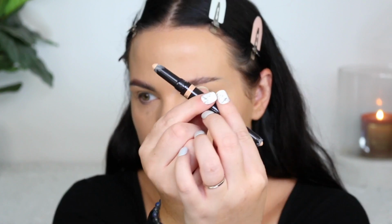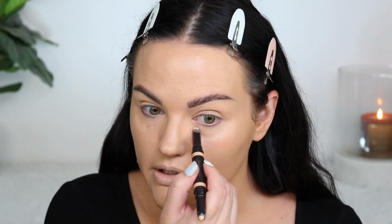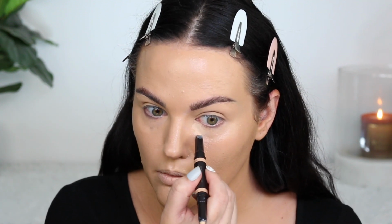Then for concealer, we have the Laura Mercier Secret Camouflage Concealer Brighten and Correct Duo. And this one, when I tested it in trying new makeup, wasn't my favorite, honestly. I haven't tried too many stick concealer products, but this one was a little too thick for my under eyes. You can correct and you can brighten with this product. You can do a little bit of correction on this side, and then the brighten.